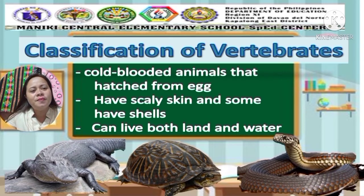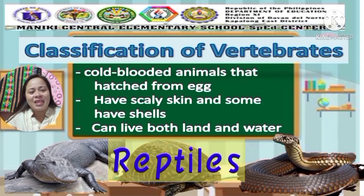Another group of vertebrates are these cold-blooded animals that hatch from eggs. They have dry, scaly skin and some have shells. They can live both on land and in water. Examples of these animals are crocodiles, turtles, and snakes. This group of animals are called reptiles.